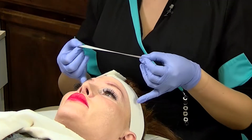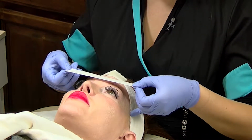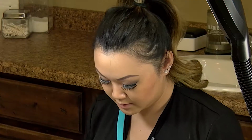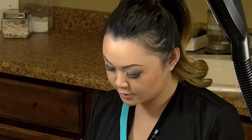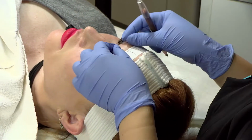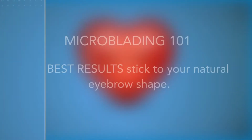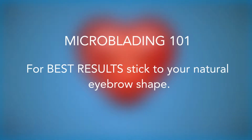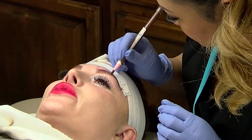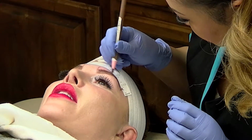Mm-hmm. Okay, so right here I'm just making sure they're measured and everything. This helps me with my guide, so I just want to make sure it's even. So now we're just going to measure kind of along your natural. You want to stay natural still. You don't want to do anything that's too stenciled or anything like that. So no Bert. I have one eyebrow that just sort of naturally sits a little lower than the other. And that's what I'm going to do, is raise that one a little bit higher.